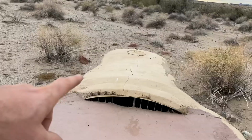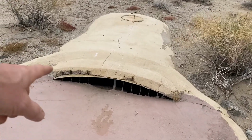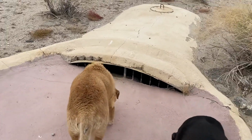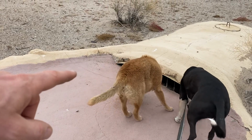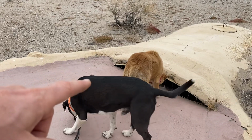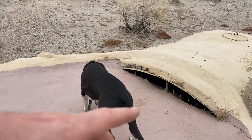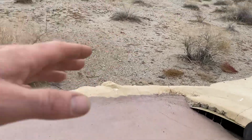So now that I know there's water in there, what's happening is animals are coming here to get water. They can stick their head in there, get a drink, and then go back out into the desert. And that's why the dogs are so interested in this spot, because you can see it's stained. So the animals will come here and pee, probably a lot of coyotes, raccoons, things like that. Probably bigger animals that can easily stick their head in and come back out. I mean, probably all kinds of animals, mountain lions. There's probably coati out here.